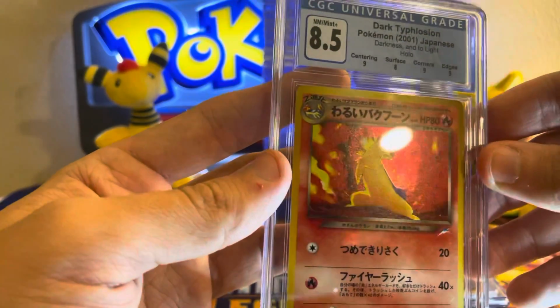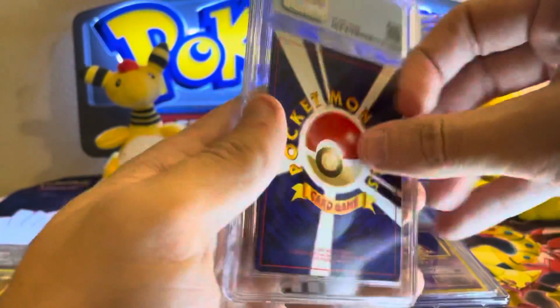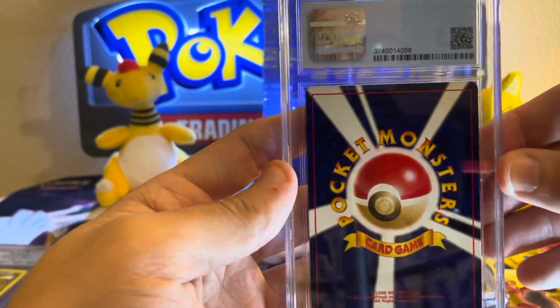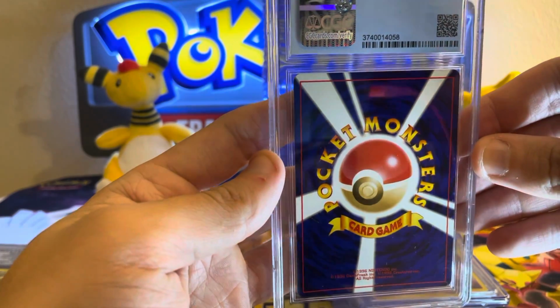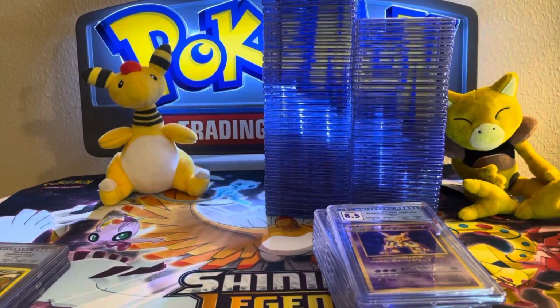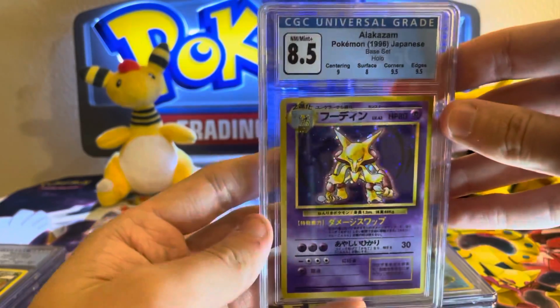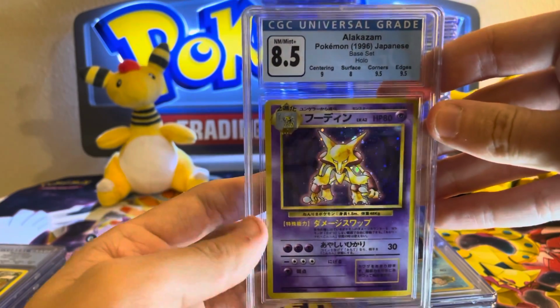So surface wear, they gave it an 8. You'll see that there's really not a whole lot going on there. So you'll see as an older card, this card's 21 years old, that there is still some potential there, despite the fact that they grade pretty difficult. So one thing I like about CGC, now this is 1996 base set.